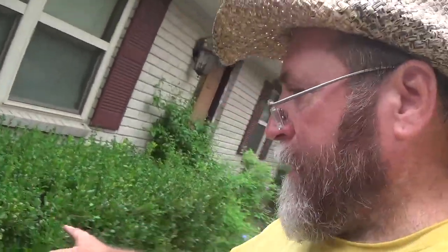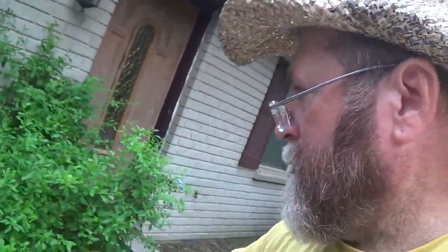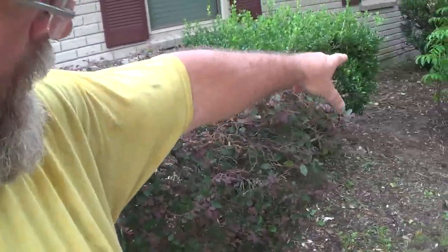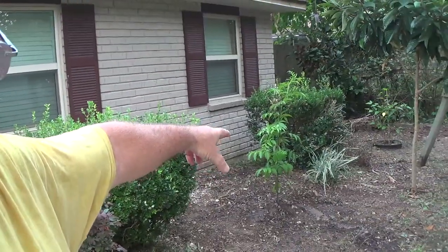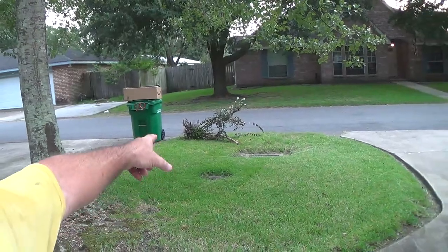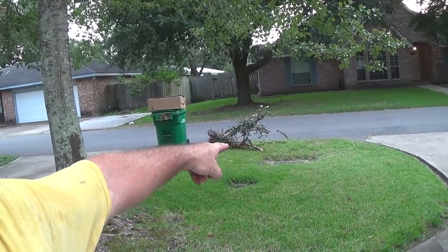These boxwoods are coming out. We'll be putting some bushes through here. This is a plumbago. It's not edible. I might keep it though. I don't know. We'll see. This, I don't know what they call these, but this is what was planted right here where I put my elderberry, and I pulled it up today. There it is, sitting out there in the street right there.